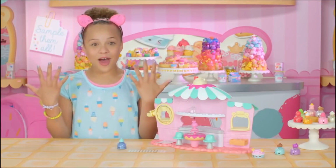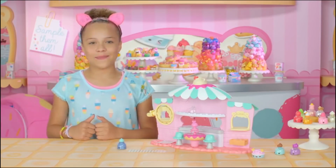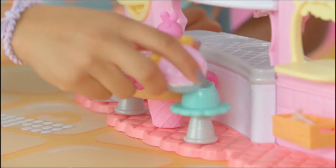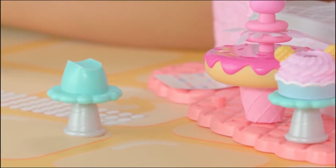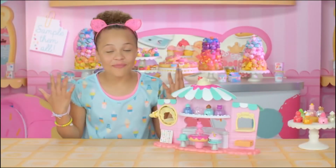Ta-da! A Num Nom manicure with polish I made. Now I'm ready to go to my sleepover. And I'm gonna bring my Num Noms with me. Do you see these rests I use for my finger? Well, they're also seats for Noms. And get this, take these out to make more room for your playset. Your Noms can go on the top row. Perfect for the girl on the go. I can't wait to show off my nails.